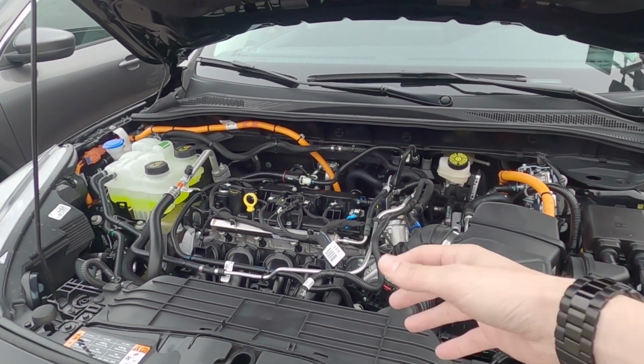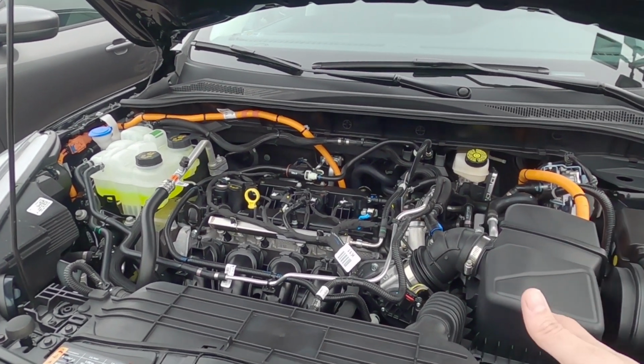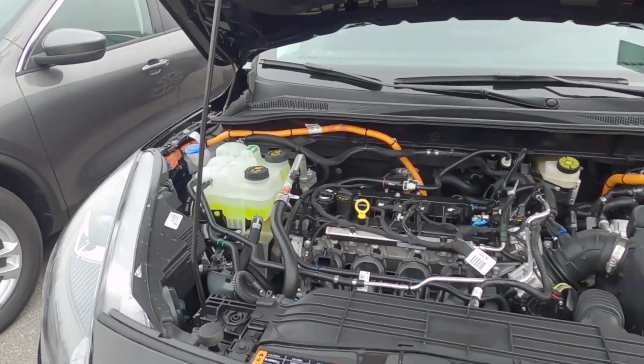Looking underneath the hood, it's powered by a 2.5-liter Atkinson Hybrid engine.